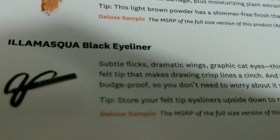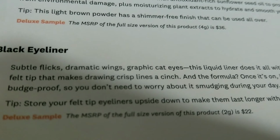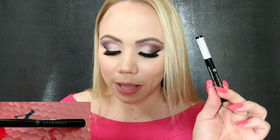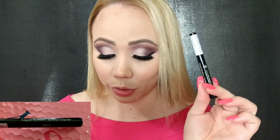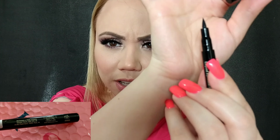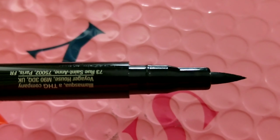Subtle Flicks Dramatic Wings Graphic Cat Eye. This liquid liner does it all with a super precise felt tip. Once the formula is on, it's on. It's 100% budge proof, so you don't need to worry about it smudging during the day. Swatch that for you. Oh, that went on pretty smooth.